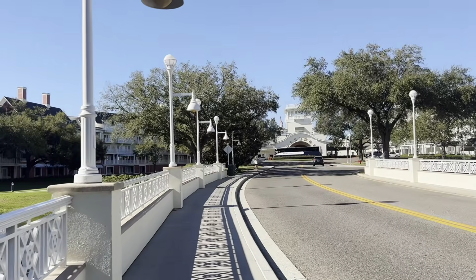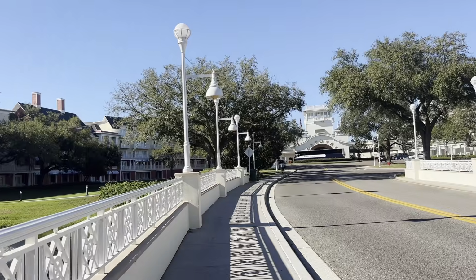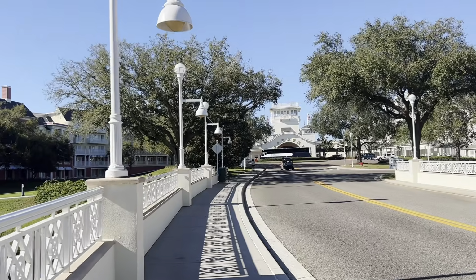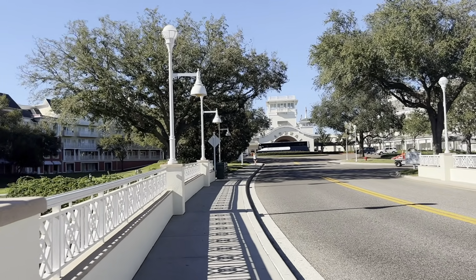If you didn't already guess by the name, the Boardwalk Deli is located within Disney's Boardwalk Inn and Resort, and it's just steps away from Walt Disney World to Epcot Park as well. This is the main quick service option here at the Boardwalk, and I'm so excited to give it a try.